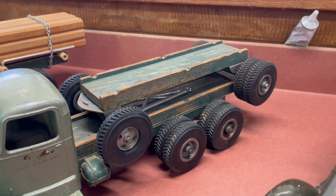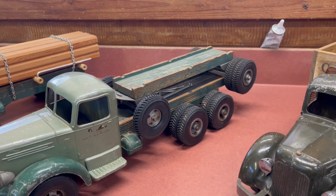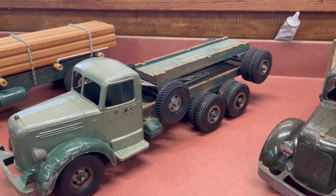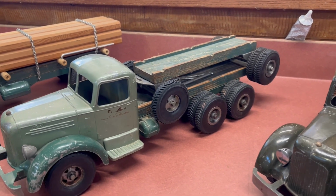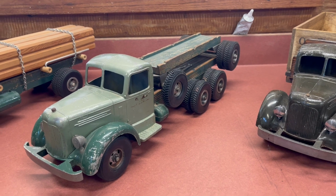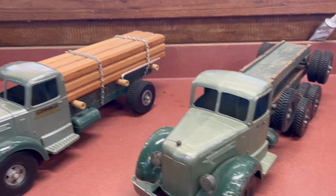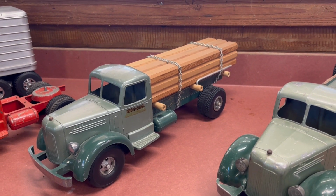Around here, lumber trucks, hay trucks, if the trailer's empty, she's on the deck of the truck, save on the tires a little bit. I hate to see these tires get wore out at this point. So anyway, there's a truck that I've done a little work to, but otherwise fairly original. This is what that truck really should look like.